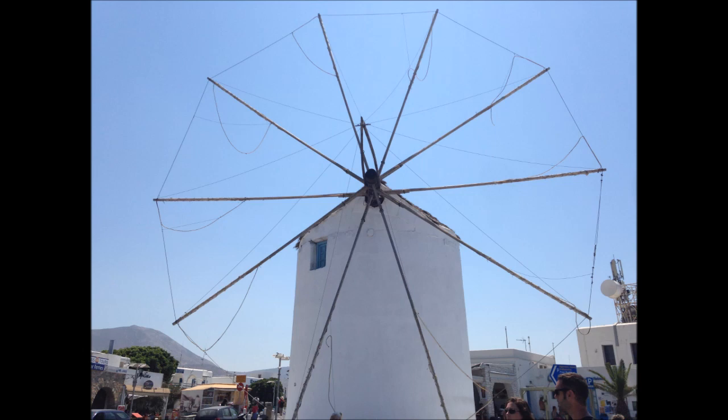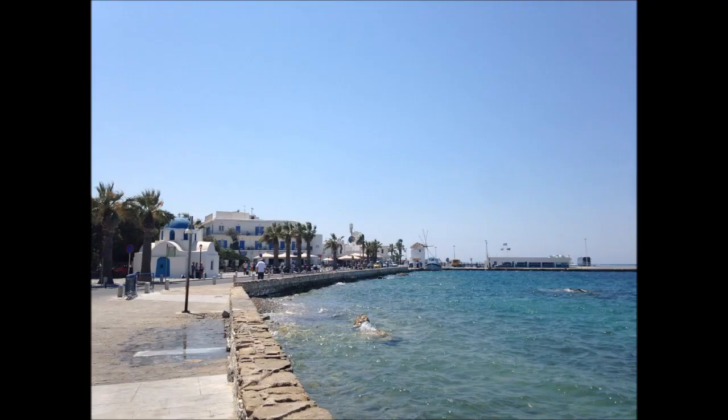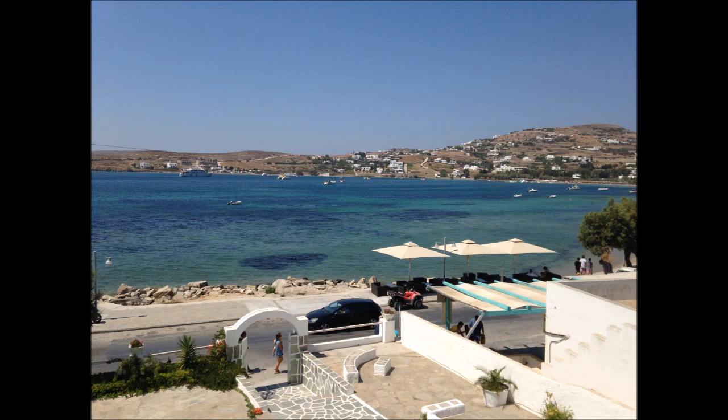So we found our way there. Here are some shots that I took as we were walking along the beach to our hotel. So you can see the water is really pretty. And this is the view from our hotel balcony. It overlooked the beach right there, which was really nice.